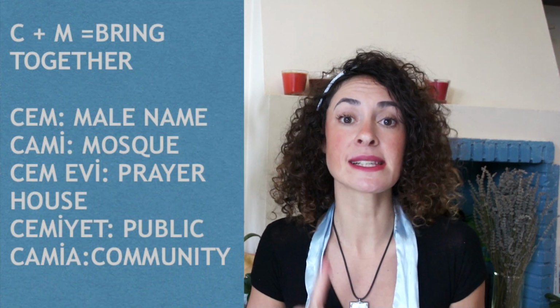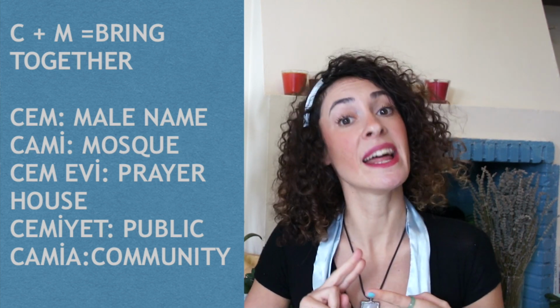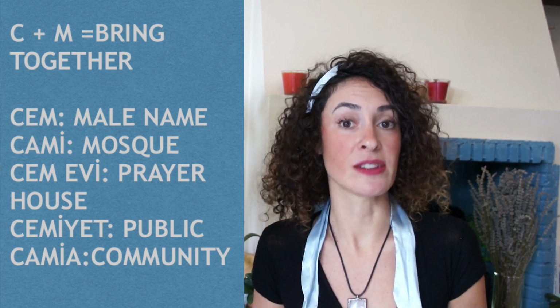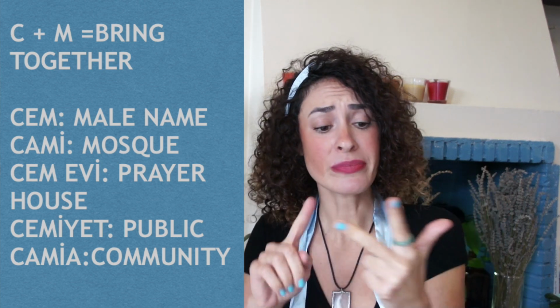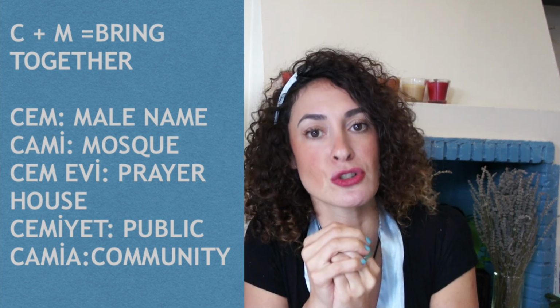And this is also interesting because this word is coming from Arabic. The letters C and M, J and M in Turkish. We have, for example, different words with that. Cem, it's a male name that we have in Turkish. Or cami means mosque. Or cemevi, which is a religious place for another sect of Muslims. These all have the same root meaning. It means to come together. It's a day of coming together because Juma is a special day for Muslims. So this day is named Juma.